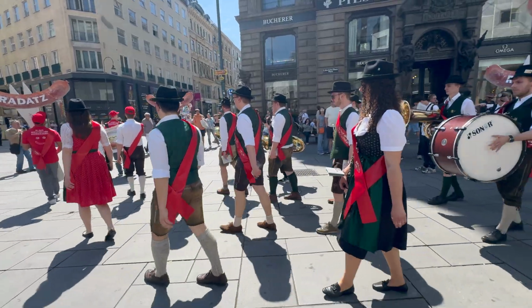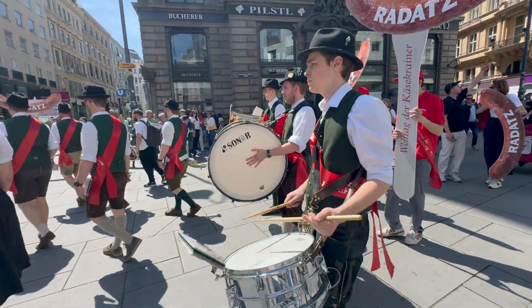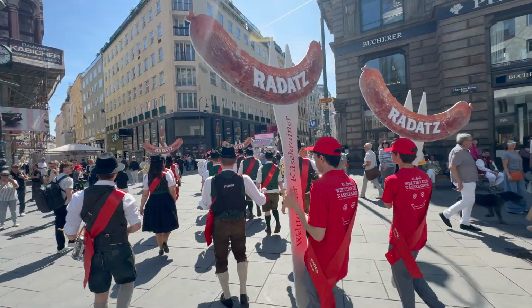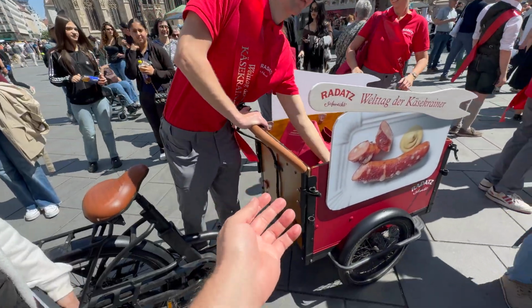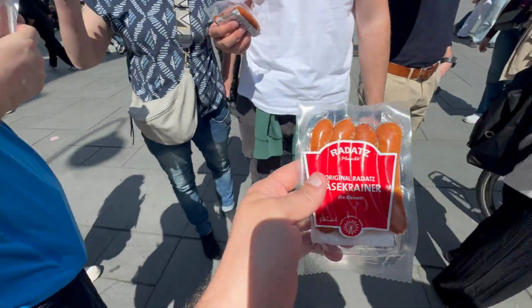And then, to my heart's delight, the most Austrian thing you can possibly imagine happened. We literally happened across a sausage parade. People are dressed in traditional Austrian outfits, and they're handing out cheese-filled sausages. We found out it was International Sausage Day.